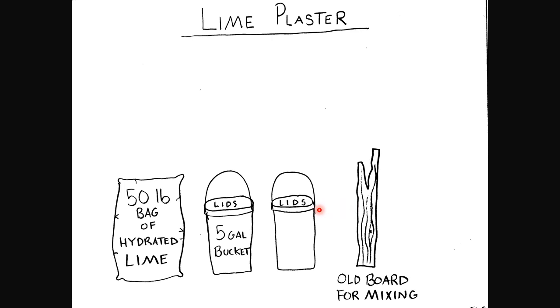And you do that again for this bucket and you'll have enough lime plaster. And then you make it just like you would any kind of plaster. You use screen sand to make it very fine. Sometimes they sell plaster sand. You use plaster sand. And you just mix it with the putty and you mix in a little bit of straw. I think I use a 1.5 to 1.